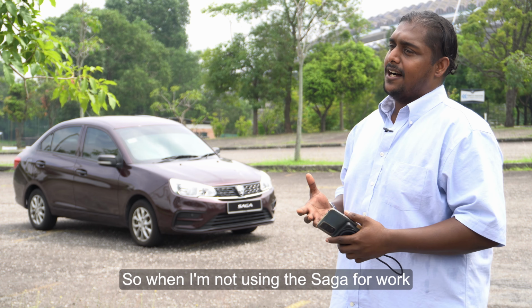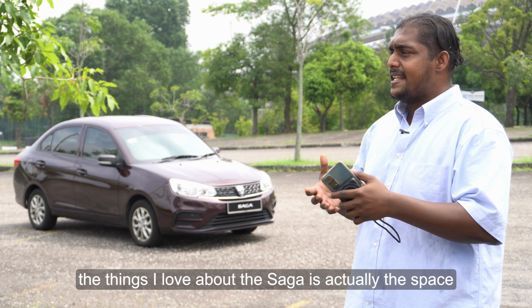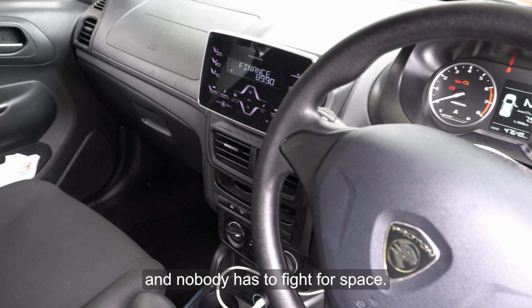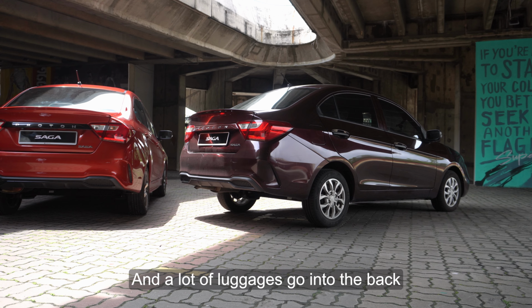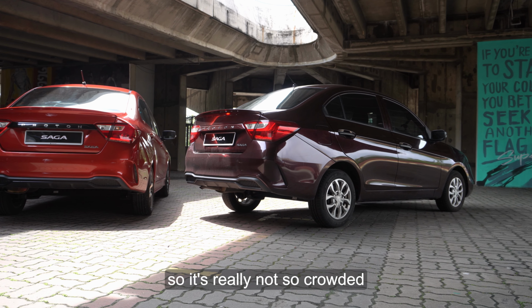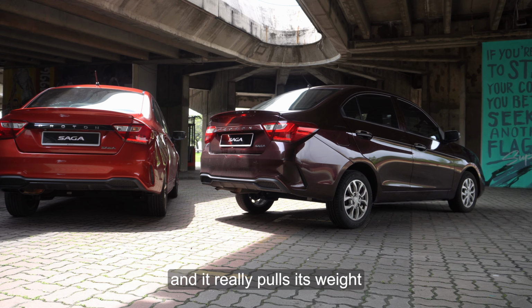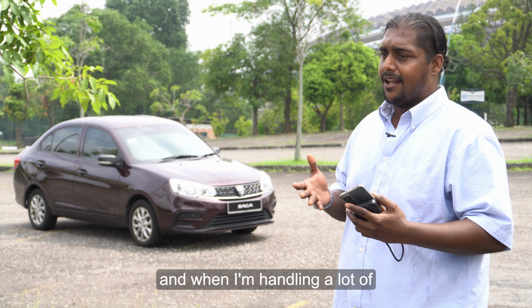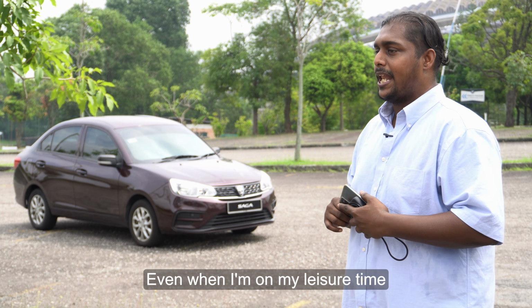So when I'm not using the Saga for work, and when I'm on my trip or my leisure time, the thing I love about the Saga is actually the space, that I can bring my friends and family around, and nobody has to fight for space, and a lot of luggage goes into the back, so it's really not so crowded in the back seat when a lot of people have their things around. And it really pulls its weight when I'm going up a hill. And when I'm handling a lot of people or luggage, it really doesn't suffer. So it's a great car, even when I'm on my leisure time.